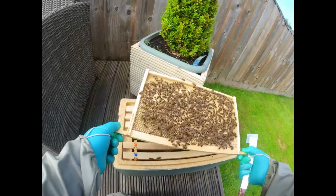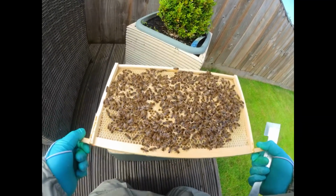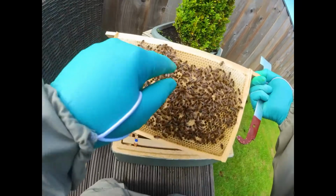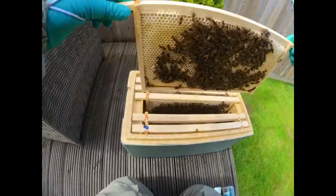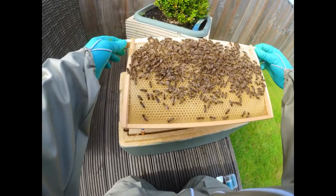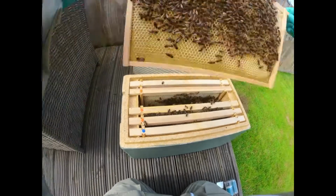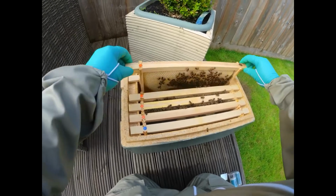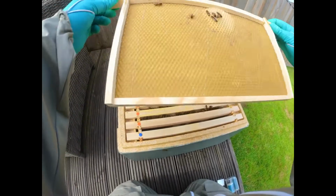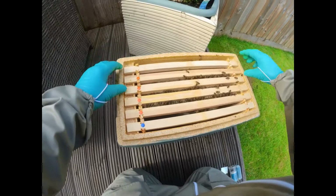You can see on that frame there's quite a lot of capped brood. The queen was spotted, she's there running around. I think I'll point her out in a minute. And as you can see up in the corners now, there was capped honey up along the top edge in the corners last week, and nothing there at all. I have been feeding these a little bit of 1-to-1 sugar syrup, so it's not like they've had nothing, but obviously it's an obvious sign that they've been robbed. So you can see there's half a frame drawn out, nothing in it at all. Again, nothing on there, that's half drawn. A bit of nectar in there, a bit of pollen.